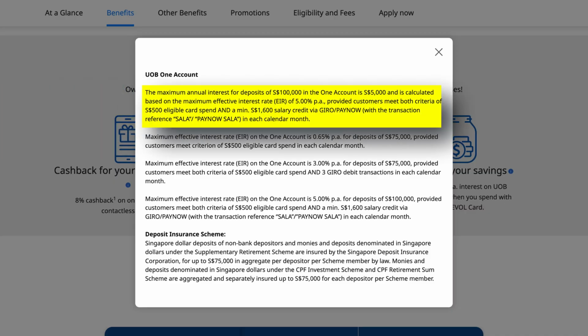In addition to that, UOB One Savings account will give you 5% interest on your first $100,000. If you credit in your salary, spend $500 on an eligible credit card, of which UOB EVOL is one of them. Take advantage of this combination while these terms are still there. They're giving you 5% interest, 6.67% cashback.